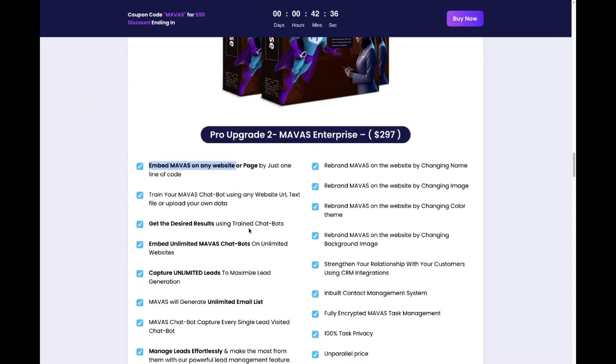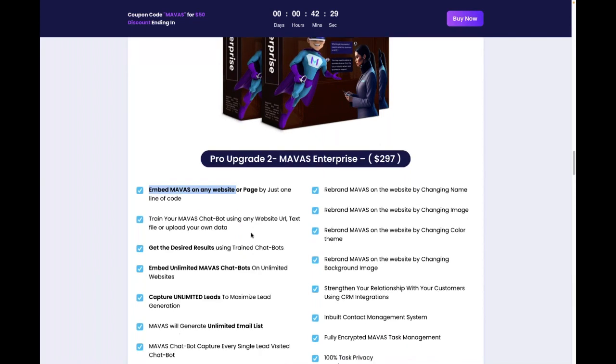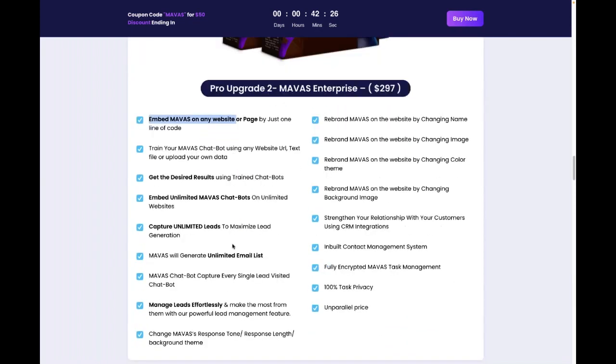So here's what it does. It acts as a lead generator. Anyone that comes on the website, it captures as a lead. It will generate your email list. This is what you need. The Mavas chatbot captures every single lead visited. Manage leads effortlessly in your dashboard.